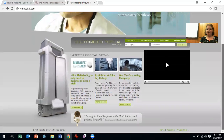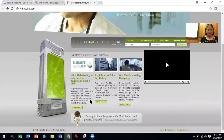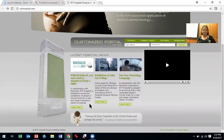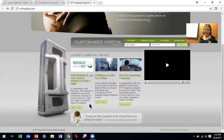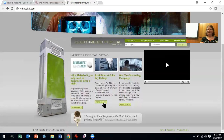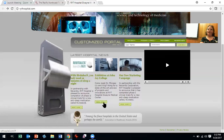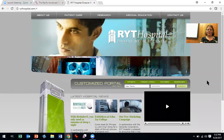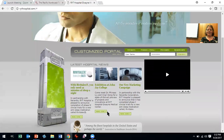Do the links work? Here we have some sort of pill with Novartis that they have a completion of phase 2 clinical trials for a new anti-sleep medication. Here they're saying they're going to be at John Jay College. Is anybody familiar with John Jay College? It's criminal justice, right? Probably not associated with medical research. And when I clicked the link, it didn't take me anywhere. So again, there's some more questions.